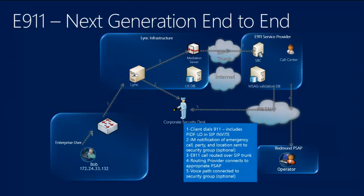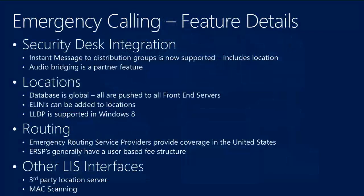And here we have a call flow, right? In the scenario of Bob making an outbound call, he'll dial 911. We include that PIDF flow information, so we include our location. Optionally, we can have the IM notification go out to a security desk of some sort. That call is routed over to a SIP trunk, and then that provider can connect us to the appropriate PSAP. All right, and then we have the security desk integration. I'd say that's more of an optional component there.